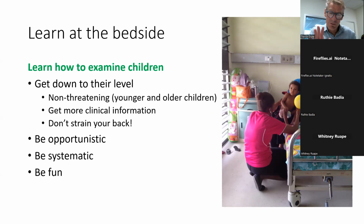It's quite threatening. If you examine children and get down to their level, you get much more clinical information. You can also observe children at that level, and they'll be less scared of you. I think that it's the best way to examine children. It's very important though not to strain your back when you're doing it. So you have to keep your back straight and bend your knees. These are basic things. They might seem basic, but these are clinical skills that you should learn.